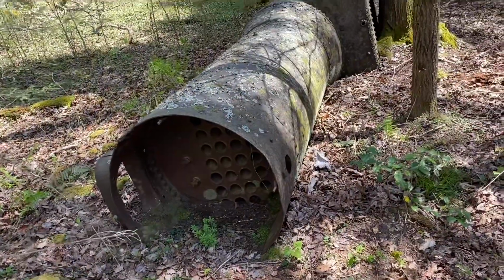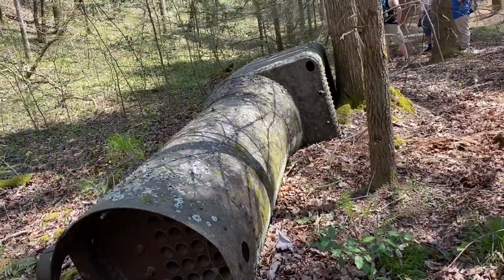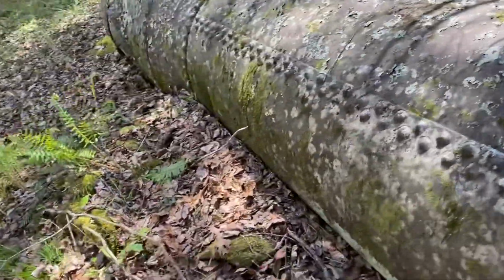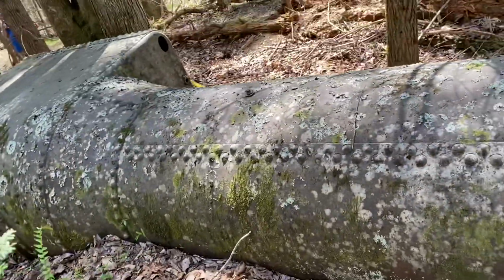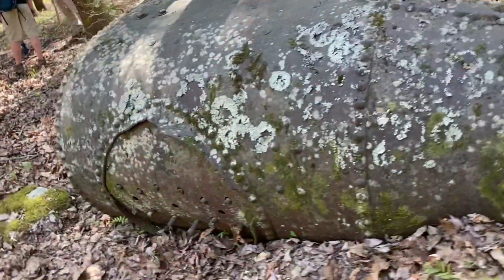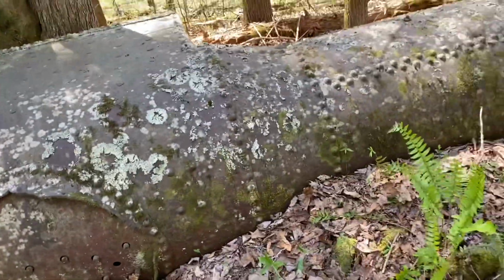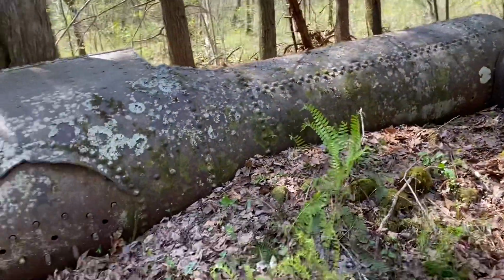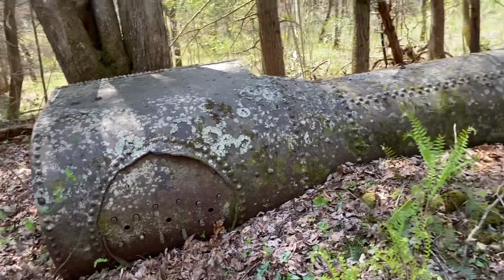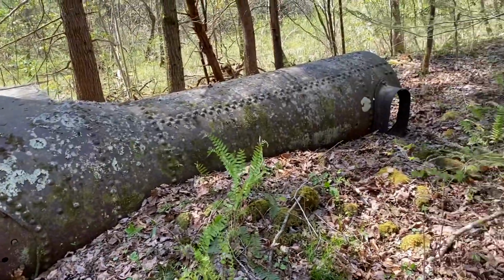It may not look like much now, but at one time there was a fire in that end and water coming through the boiler, and this thing powered an engine up and down the railroad line that is not here anymore either. It's a relic of the past in the O&W Railroad. Tickled to death to find this.